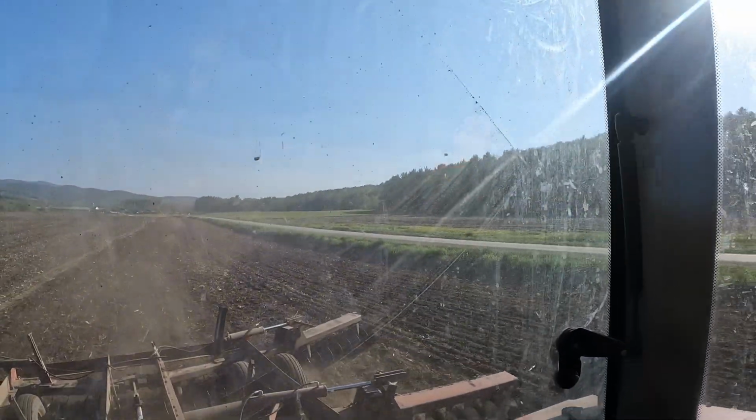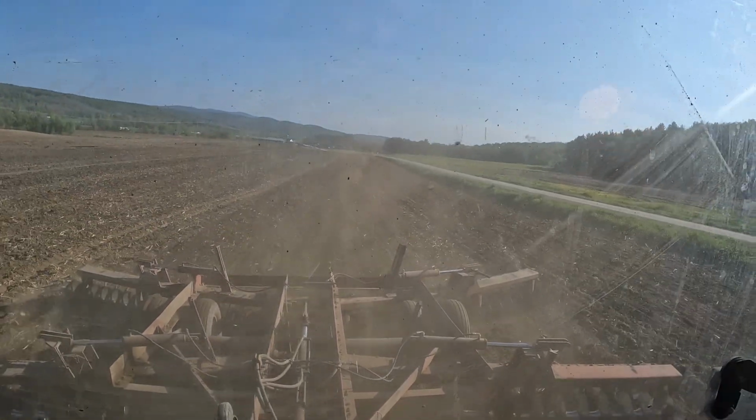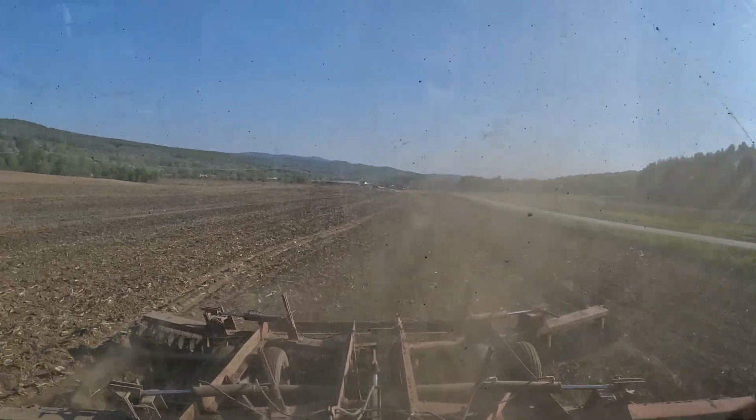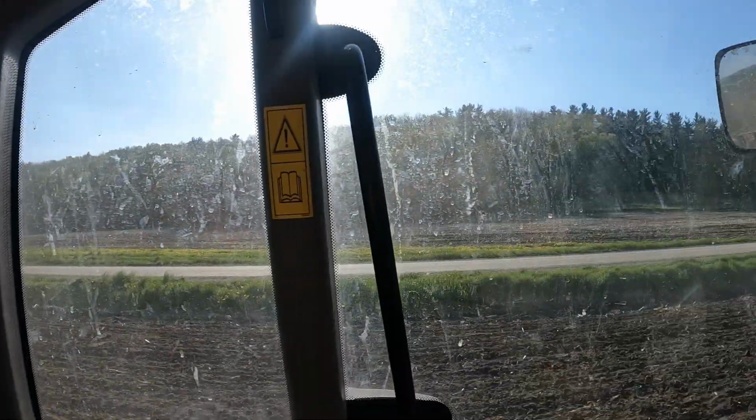Depending on the soil, the sandy stuff, like right in this spot, this is a dry section of this field. The harrow really sinks. You get over towards the woods line, it's harder and it doesn't sink as much.